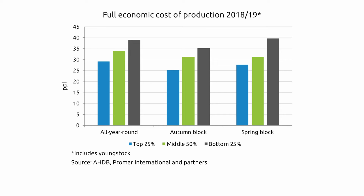If we break down the average cost of production for 2018-19, we can see it hides a lot of variation between the top and bottom performing farms. We've ranked the farms by the value of their outputs in relation to the cost of their inputs, which is a measure of their productivity. The top 25% consistently have lower costs, whether all year round or block calving. It's worth noting that the spring block calvers' costs were higher than usual in 2018-19 due to the dry weather during that year.